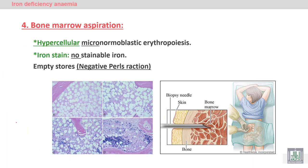Bone marrow aspiration. In very rare conditions, we can do a bone marrow examination to complete the diagnosis, but the diagnosis is already established from the blood sample and the iron profile. But if we do bone marrow aspiration, we will find no iron in the bone marrow. If we stain the iron by a special stain called Pearl's reaction or Prussian blue stain, we will find that there is no iron.